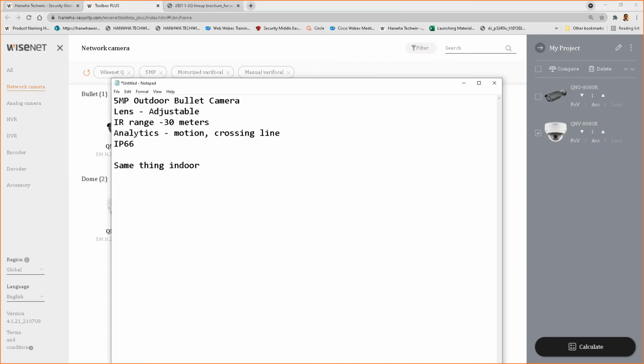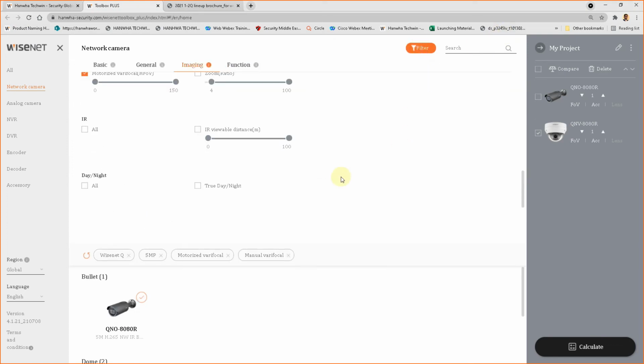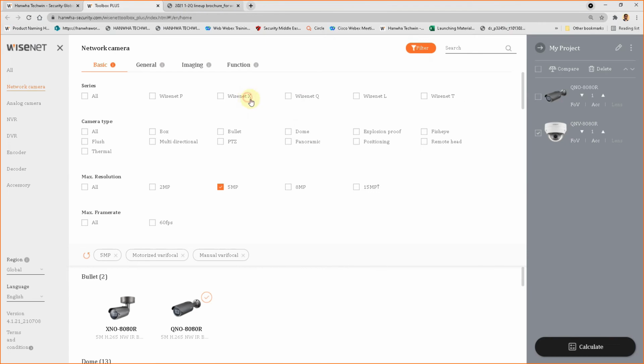What about, let's say, PTZ? Okay, let's do one more in the X series. Let's say they need more analytics, someone leaving an object, or they need a higher IR range. So let's say 50 meter IR. So above 30 means you go with the X series. Okay, done. Now X series 5 mega.